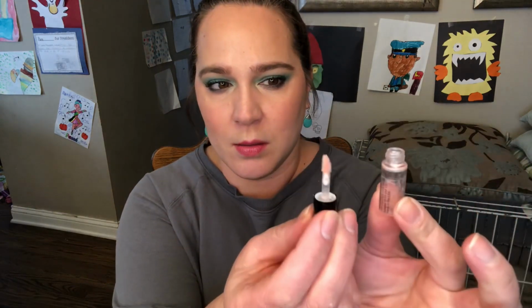And the last empty I have for you today is the sample of High Beam from Benefit. I really cleaned it out really well. I mixed this in with my foundation to use it up. It was never in a project. It was kind of something I used up in between projects, and it only took, you know, like a month, but I did use it up.